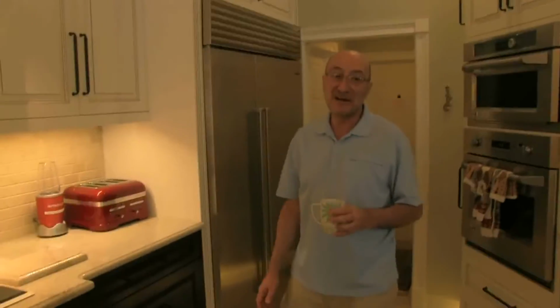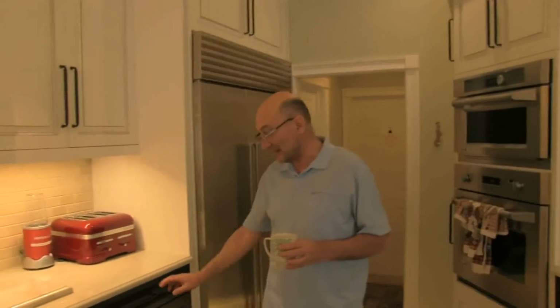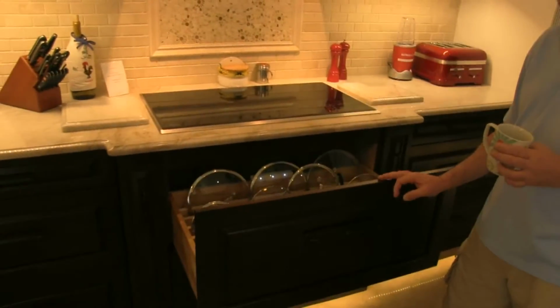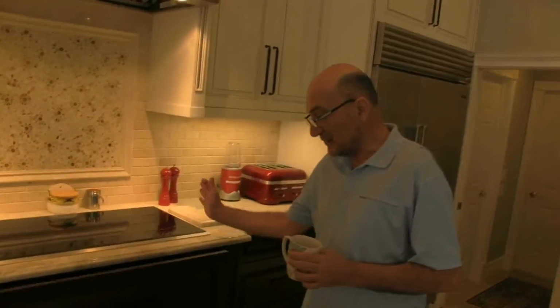Now, we put a lot of custom touches into this kitchen. Look at this one, for example. Every spice you can imagine in one drawer. That's really fantastic. There's a place here for additional spices. And again, the theme continues with these big, beautiful drawers that are illuminated and you don't have to bend down.